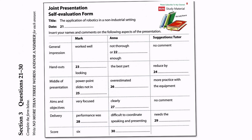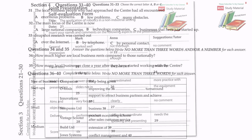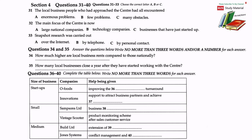That is the end of section 3. You now have half a minute to check your answers. Now turn to section 4. Section 4. You will hear a talk on local businesses at a university business centre. First, you have some time to look at questions 31 to 40.